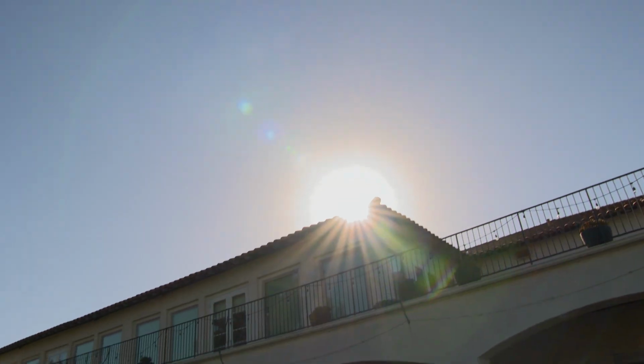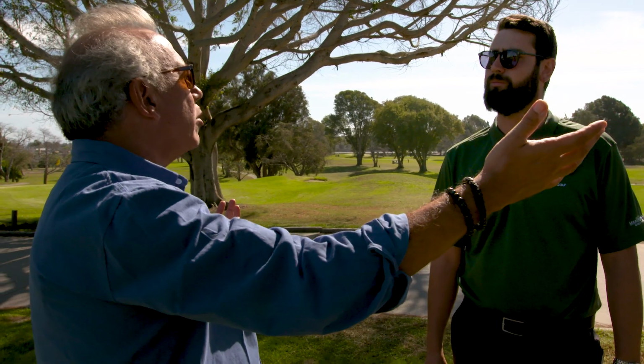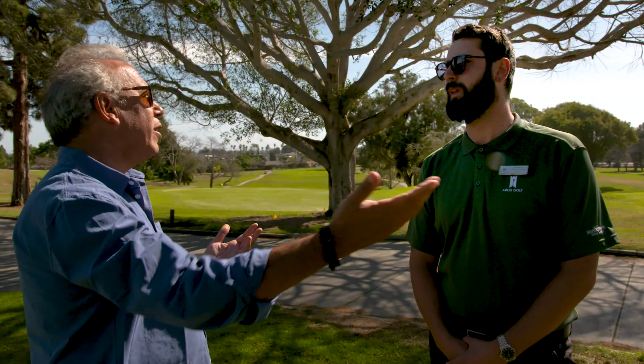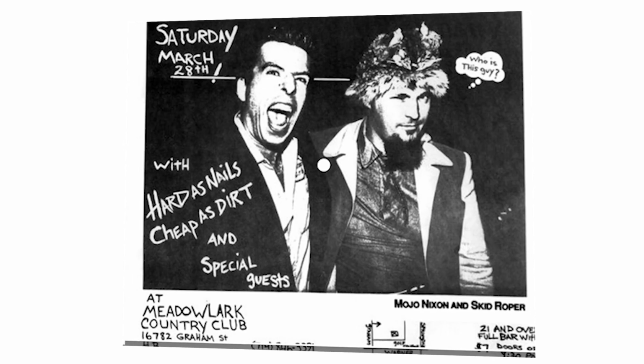The clubhouse that was there throughout the 1980s was kind of a mecca in the burgeoning Orange County punk scene. Of course. Which is incredible too. And that area is still there. The exact place where those bands played, bands like Social Distortion, TSOL, they all performed here. Yeah, and I think that's a big important part of the history and kind of what diversifies us from other clubs.